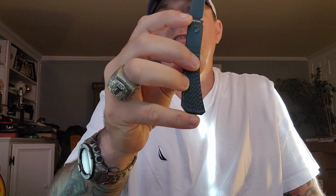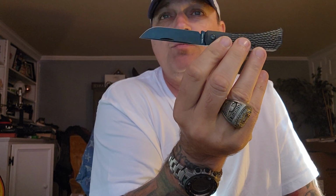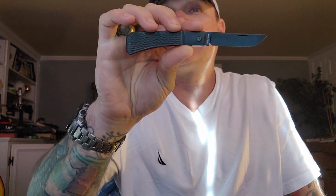Closed length is 3.79 inches. The blade length is 2.93 inches, so 3 inches. You have a cutting edge of 2.67 inches, a blade stock of 3 millimeters. It is a Rockwell of 60 to 61. The artwork was done by Sean Tiffany.